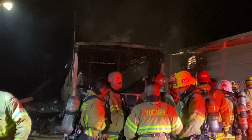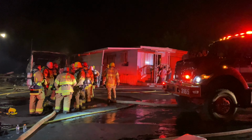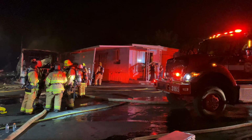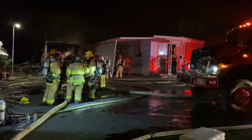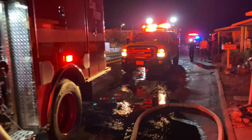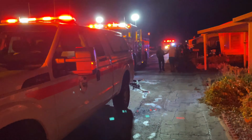So it looks like it's pretty much out now. All the Yucaipa deputies showed up tonight. So that's gonna be it, pretty much, it looks like. We'll ease our way out of here. It's very tragic.